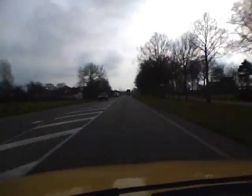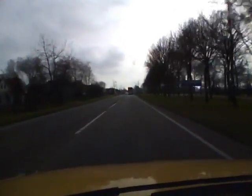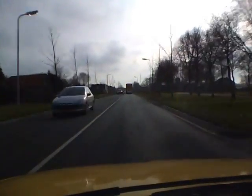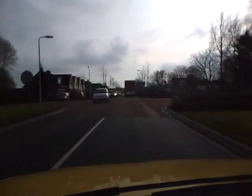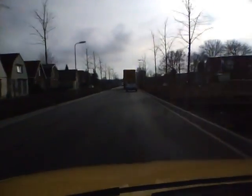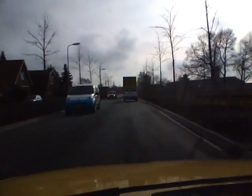Hello! Now that's a truck you don't see in this country every day. Damn. Usually you see the flat-nosed ones. Don't know what the real name is for those. Oh, wait. Third gear. There we go. Hey, another Seat! It's also yellow. That was a Leon. I drive an Ibiza.